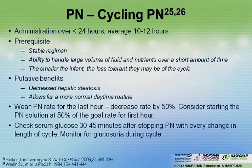So cycling TPN. Cycling TPN means administering TPN over less than 24 hours. Usually the average is about 10 to 12 hours in an older kid. In a baby, it might be more like 14 to 16 hours. The prerequisites are they have to be on a stable regimen of TPN. You don't want to be making lots of changes. They need to handle their volume of fluid, so if they're getting all the requirements from parenteral nutrition, they need to be able to handle all that fluid within a much shorter period of time. And as I mentioned, the smaller the infant, the shorter the cycle may be.